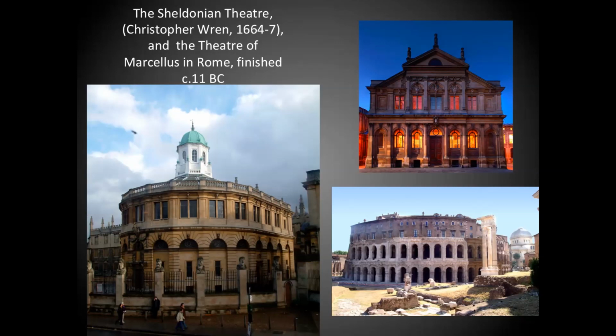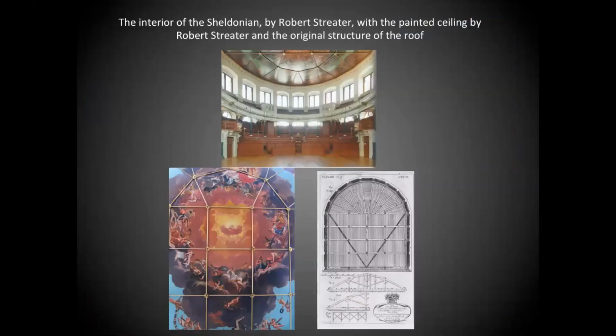And the other thing to emphasize about the Sheldonian is that the really grand formal entrance is not facing Broad Street, but facing the Divinity School and Duke Humphreys. And that's what we see on the top right, with a very elaborate display of the classical orders.